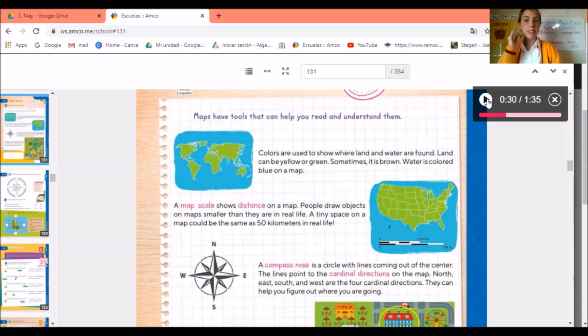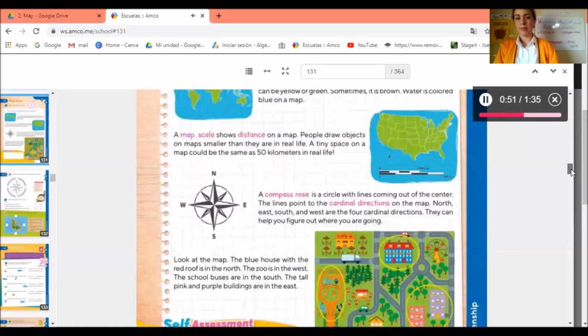Very good. Let's continue. A map scale shows distance on a map. People draw objects on maps smaller than they are in real life. A tiny space on a map could be the same as 50 kilometers in real life. A compass rose is a circle with lines coming out of the center. The lines point to the cardinal directions on the map. North, east, south, and west are the 4 cardinal directions. They can help you figure out where you are going.